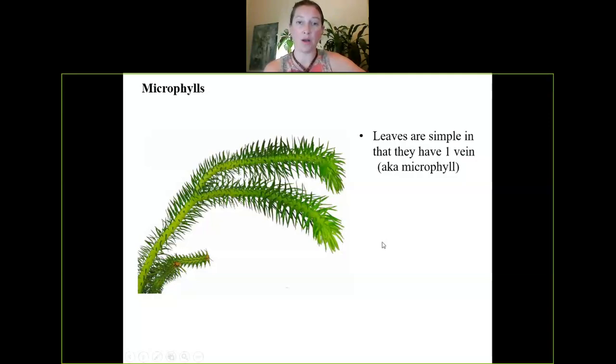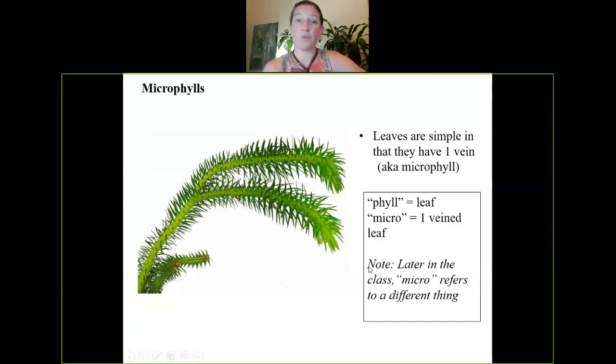So this is a close-up of a lycopod. Each of these little spikies is a microphyll. The ending phyll, as we saw with megaphyll, refers to leaf. Micro, in this case, refers to a one-veined leaf. Later in this class today, we're going to use micro in a different context, and for the rest of the labs, micro will be used in that later context. But in the lycopods, microphyll means a single-veined leaf.